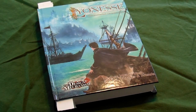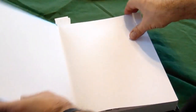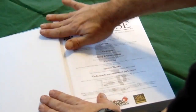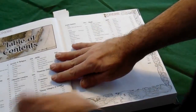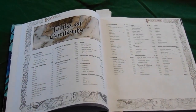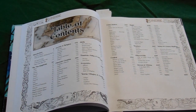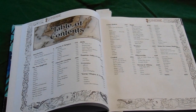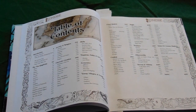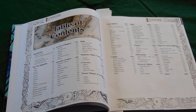So why don't we take a little look inside the book itself. So here in the table of contents, you can see that the book is divided roughly into 2 parts. The first half of the book, in fact, the first 150 pages or so, are devoted to the background. We have an introduction to role-playing, an overview of Lyonesse as a place, the Elder Isles as the setting, and then the rest of the book is devoted to the game rules.